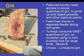You want to make sure your birds have a plentiful supply of grit. This basically supplies the teeth to the bird to grind up and digest grasses and other pasture plants, as well as the grain. You want to feed that free choice in a separate feeder from the grain, and you want to start them on grit when they're chicks.